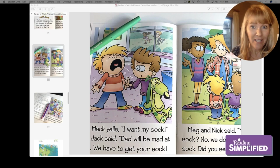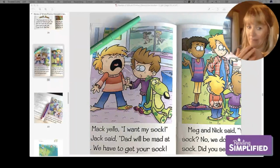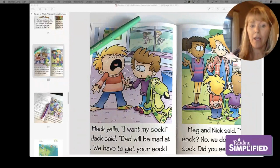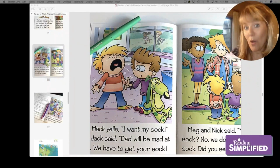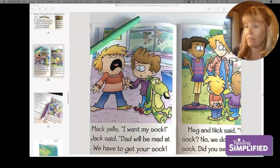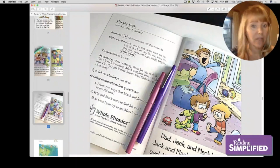If you are looking at a page like this one, ideally you would just buddy read. So I might say, well, I'm going to read the first sentence and you read the second one. Mac yells, "I want my sock. Your turn." Or if it's all too hard for the child and they're getting frustrated, then maybe they'll just read one word. Okay, Mac yells, "I want my," and then that child reads. So the teacher adjusts based on the student's abilities, frustrations, whether it's a good day or not, but they still can be exposed to reading words with that CK spelling. And so that's why this set of books is really great, because it's systematically going through the phonics information that we need to give kids really quickly early on.